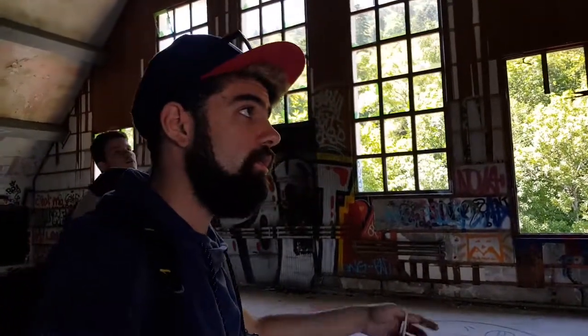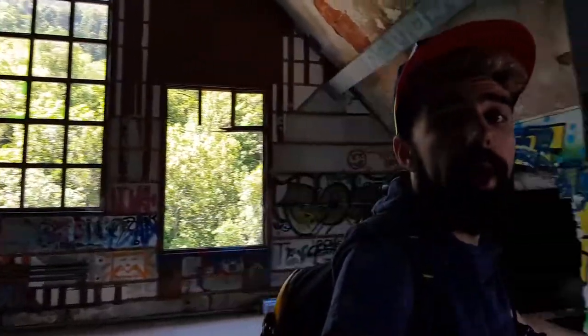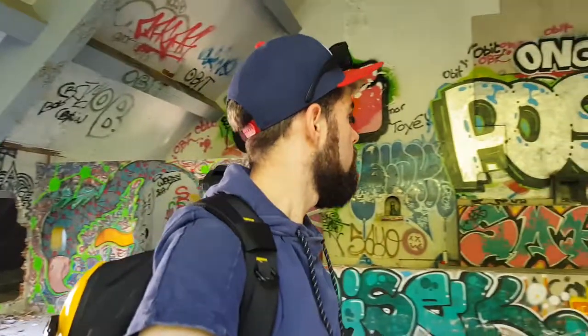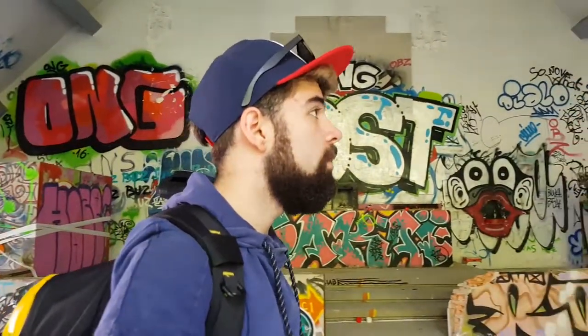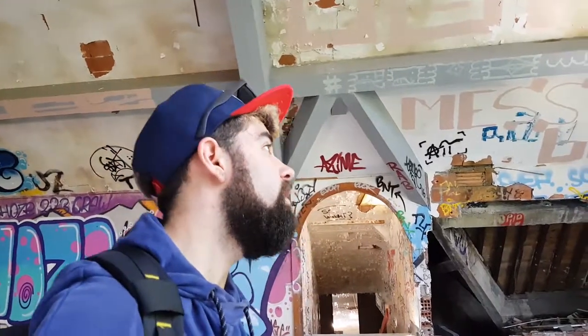So my hypothesis for this place, as it is at the very top of the building, and because of how it has been built, I believe it was some kind of room where people used to go if they wanted to pray or do some religious stuff. It's really insane. We've got an awesome view of the mountains from those giant windows here.